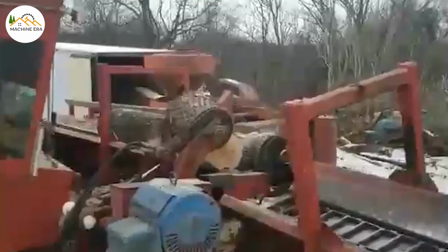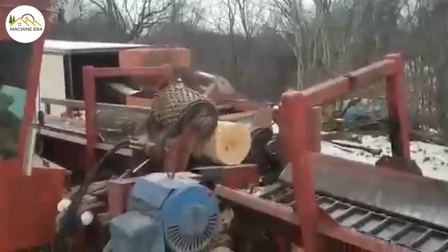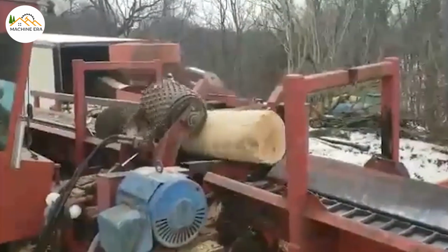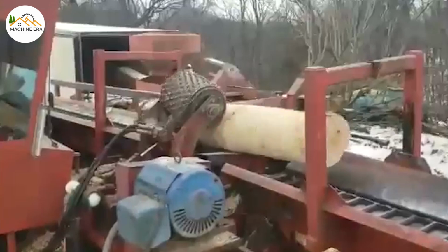Hand tools. Moorbark 636 gets it done faster, cleaner, and with surgical precision. This is how real professionals debark wood.